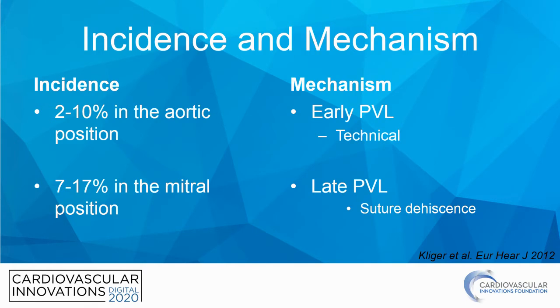Incidence of post-surgical PVLs varies based on the location. PVLs in the aortic region have an incidence of 2 to 10%, and PVLs in the mitral position have an incidence of 7 to 17%.